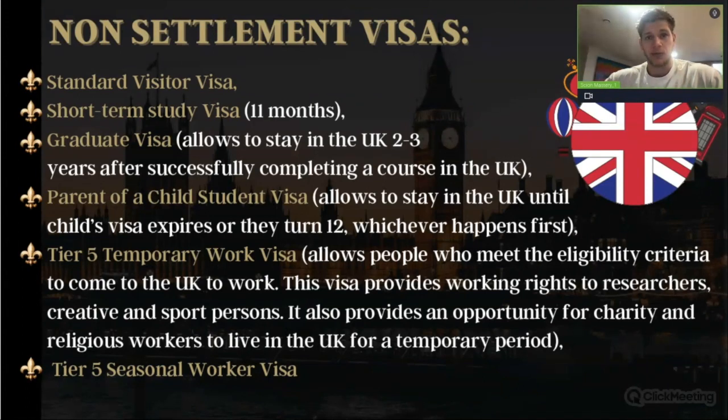Parents are also able to get a visa if their children are studying within the UK who are under 12 years old. There are also Tier 5 visas available for special department workers. So anybody who's working within a charity, or if they're working for any sort of religious workers, they would be on a Tier 5 visa, same as seasonal Tier 5.